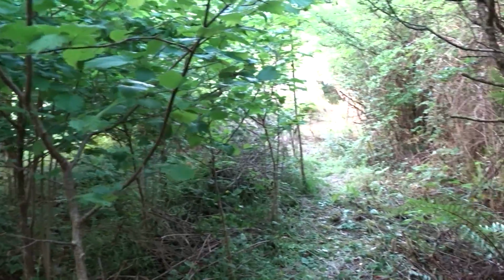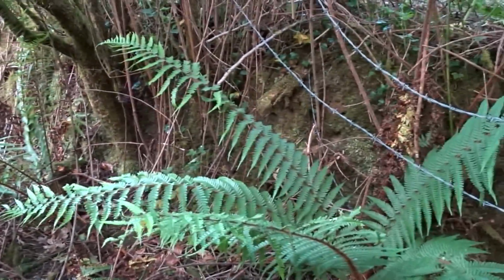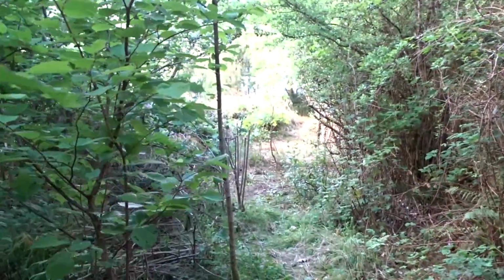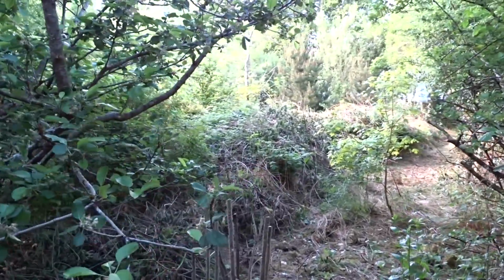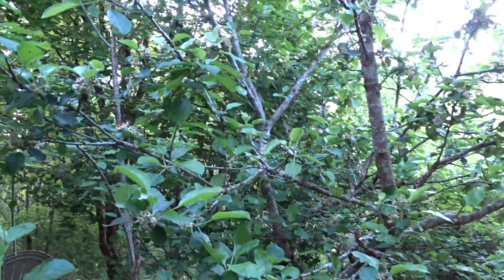So now we have the hazel trees on the left side here. The old ditch with some beautiful ferns. Then it opens up onto the Bramley apple tree, which is a beautiful specimen. That's just looking back so far. I'll go slowly.